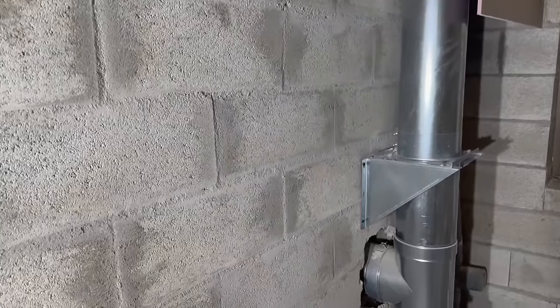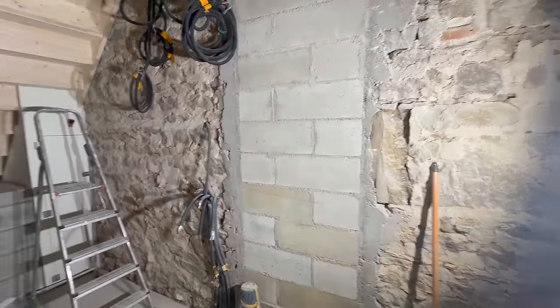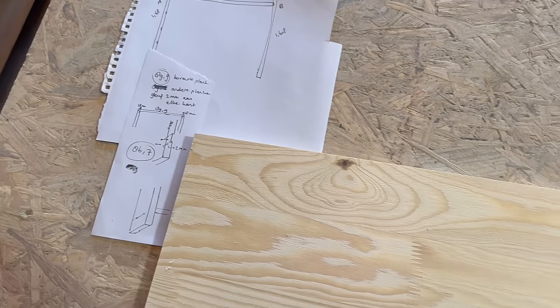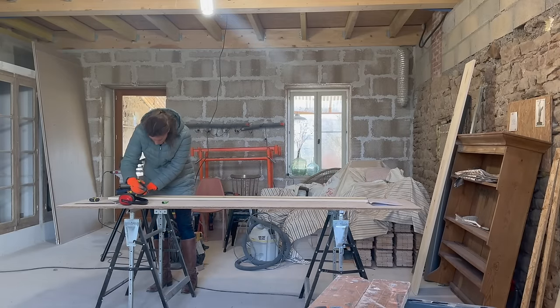So Olav needs to build something around that. The fridge will be right in front of here. So right when you enter the pantry, it will be to your left. Olav is going to focus on all the plumbing, electricity, and building the thing around the pipe. And I can finally start building.